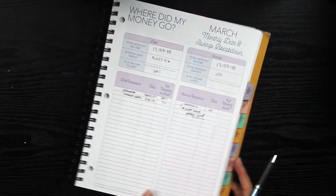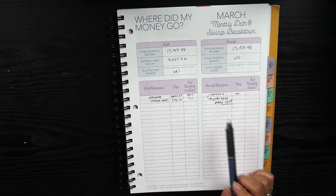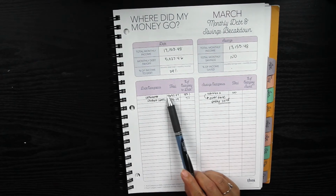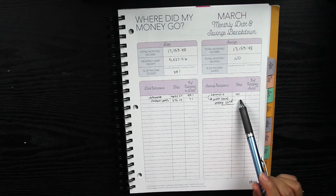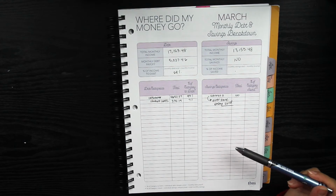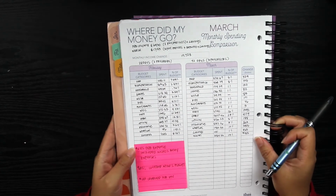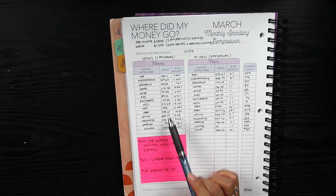And flipping over to the next side, where did my money go as far as debt and savings? And then here, 93% of our debt payoff went towards our consumer debt, and then 7% went to our student loans, and only $100 went into savings, which was from our auto pay. We do have $50 set up to auto transfer to our checking or to our savings account from our checking account every 23rd of the month.